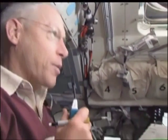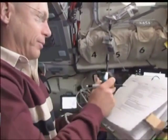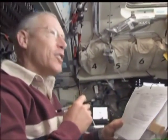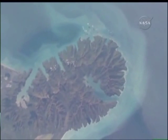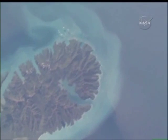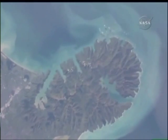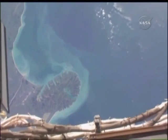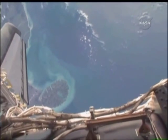You can see Pat here had his hands full today. We had a lot of issues coming up, and the ground team worked phenomenally with the on-orbit crew to make sure that we had everything squared away, and that if there were any questions that we had, the ground team was right on top of it to make sure that we had all the information we needed.